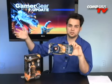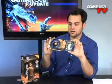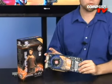All in all, great card with the new drivers, especially the new Catalyst drivers. It's getting some really good scores. And as the new drivers come out, you'll always see the ATI cards get faster and faster and faster. So there you have it. The 3850 from Sapphire. 512 megabytes of memory. All in all, great card for the money.